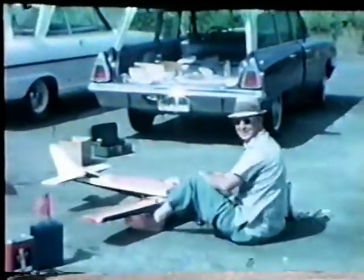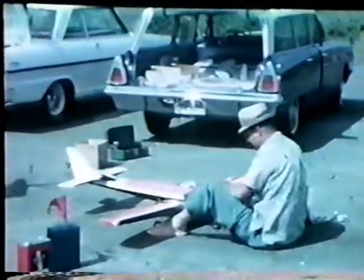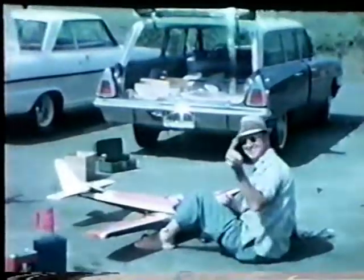And these are the old abandoned runways at Barber's Point Naval Air Station. They were not able to handle the excess weights and everything else of the new aircraft, so they built new runways. And here's Bob again, the Hawaiian Airlines pilot with his Taurus. And he broke a prop.